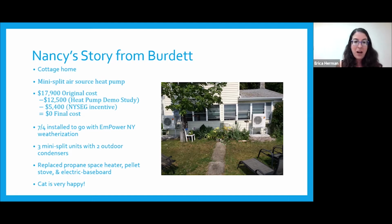They were able to work with one of our local contractors, and they got Empower work done for weatherization. So they got the home nice and cozy with insulation and air sealing, and then put in heat pumps. They ended up getting 3 mini splits of those separate units we saw that were wall mounted installed. And as we can see in this picture, there are 2 outdoor condenser units.